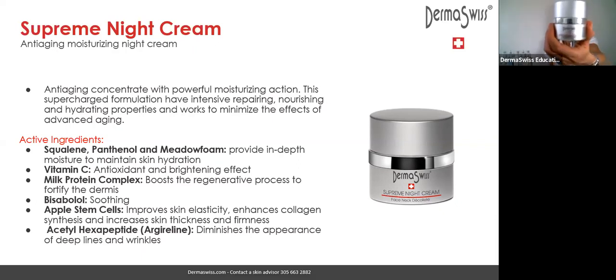So this is the Supreme Night Cream. I'm going to open it for you. Okay, it smells like heaven. Smells really good. Okay, this is the Supreme Night Cream.